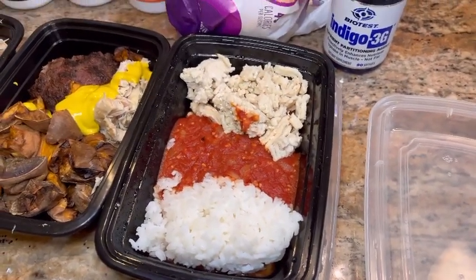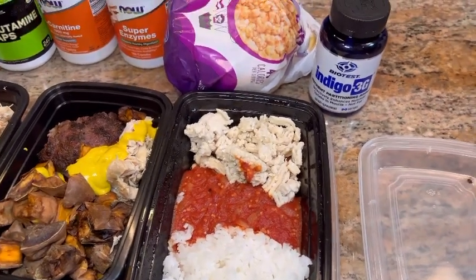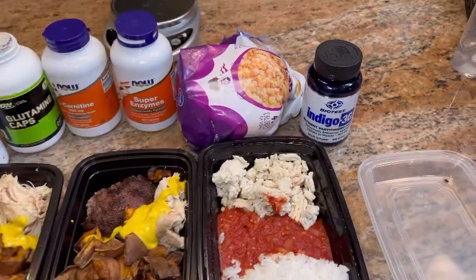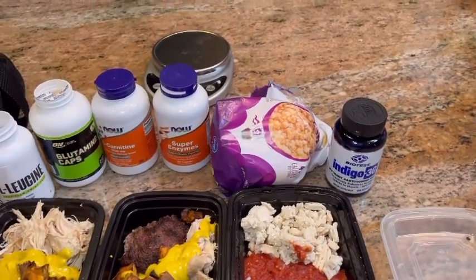White rice is great post-lifting because it goes right into your muscles quickly and fills out the glycogen that you just drained out lifting. Now, Indigo 3G, this is a great supplement I take with carbs. It's a carb partitioner, so basically it shuffles the carbs to your muscles and not to fat, which is great.